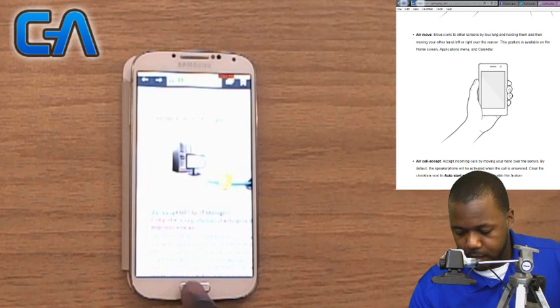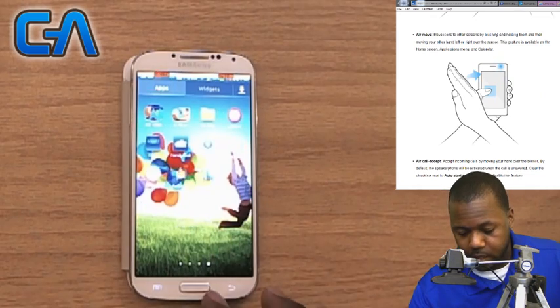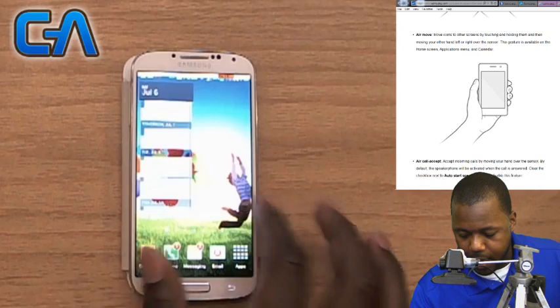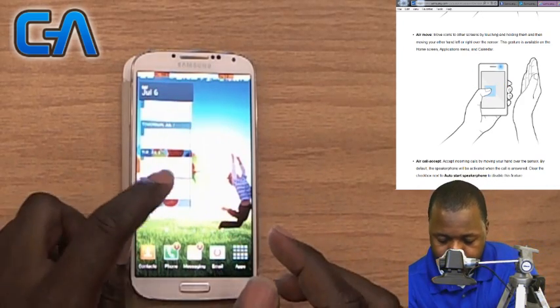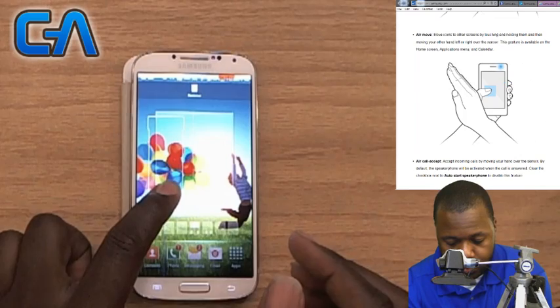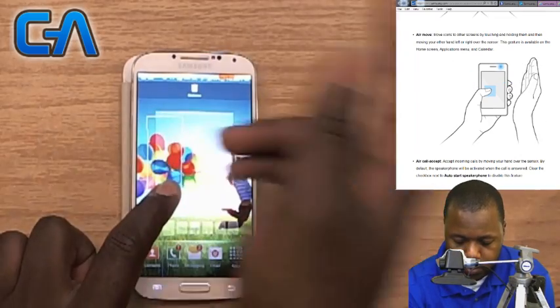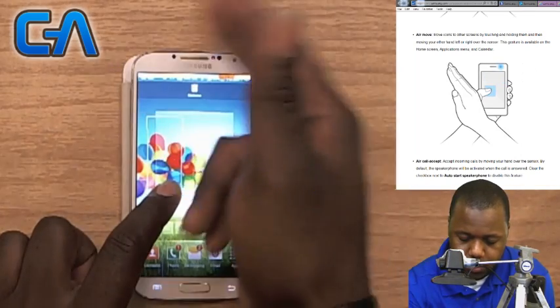So if we go down to the air move, that one is going to be for, let's say if you're on your home page, and maybe I want to have, you know what, I think I want to have my calendar in a different section. So I'm going to press and hold on that, and I'm going to toggle back and forth. See, there you go.